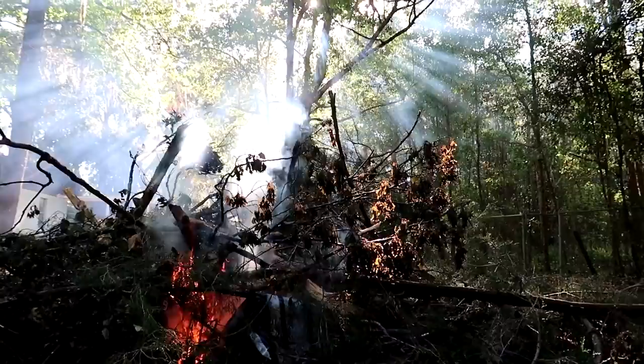It hasn't rained here in like 3 weeks. It finally rained. It's actually cold right now. So we figured now is the perfect time to light this fire up.